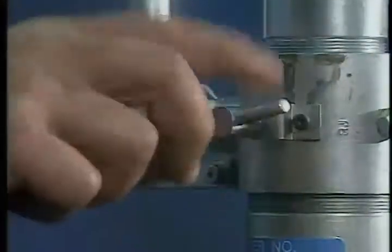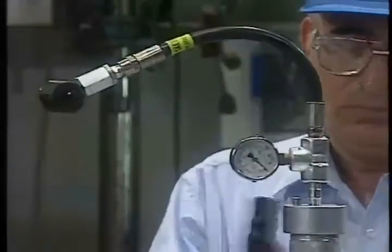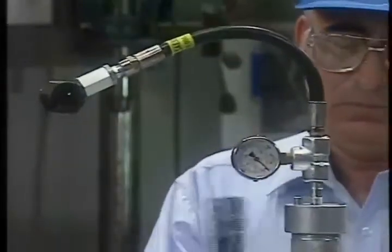Close the bypass valve and operate the handgun. If the hose still does not stiffen or the gauge still does not register, the check valve is still leaking.